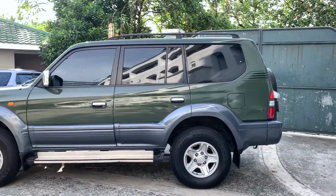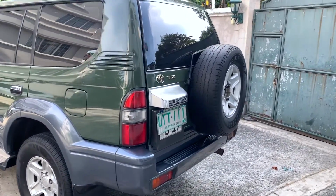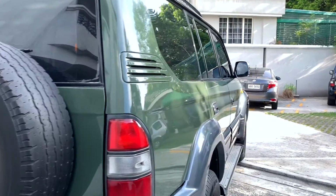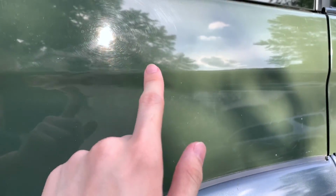Although it sounds like a good deal since the 210 is a bit of a headache to maintain, I still spent a lot of money just to fix this up. First thing you'll notice is this car has a lot of issues, cosmetic-wise mostly. Over here you'll see that there are some pretty bad scratches. You can see that there's so many micro scratches on the paint as well.